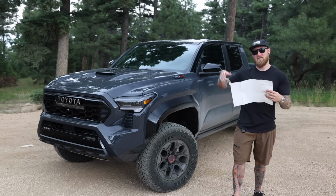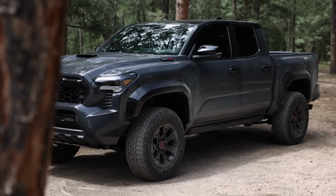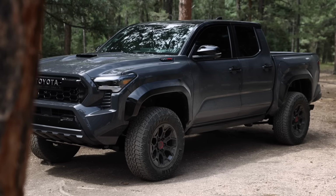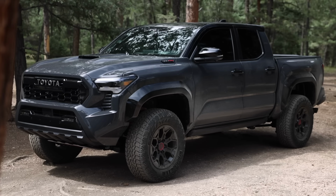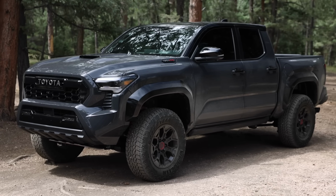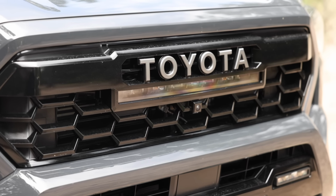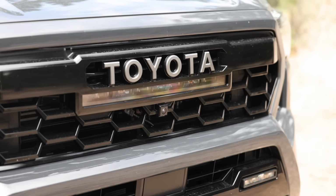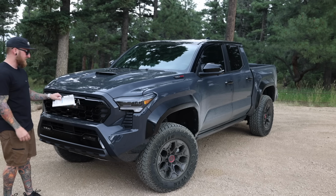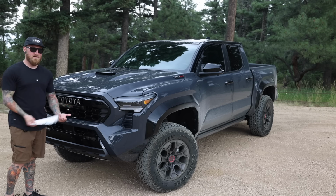And let's just run down through the list. First on the list, we have the unique TRD Pro content. So this is basically the features that you are going to be finding on a TRD Pro Tacoma. Up front, we have the Toyota Heritage Grille with integrated LED light bar and a hood scoop. Now, I absolutely love the TRD Pro grills that are on most of the vehicles. Any of my Toyotas that you've seen in the past, I have switched out to this right here. And luckily, with the TRD Pro, I don't have to do that.